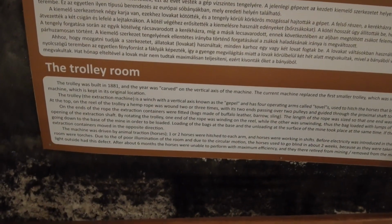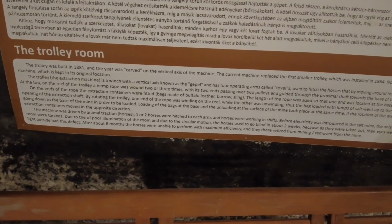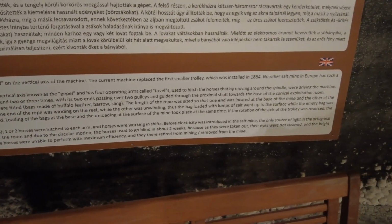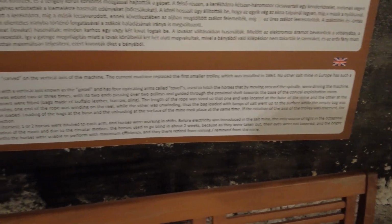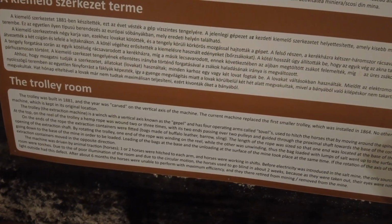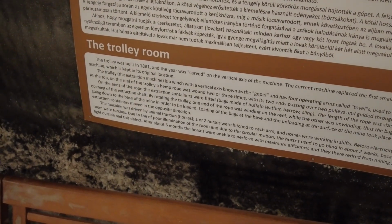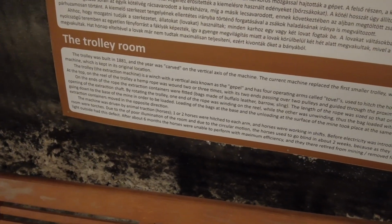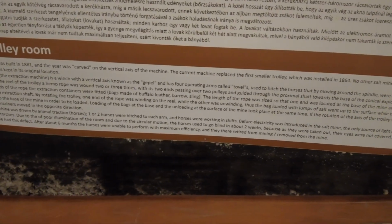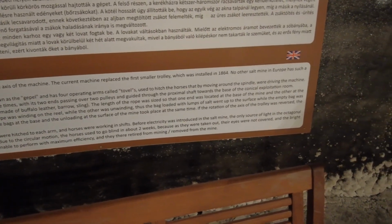The trolley was built in 1881. The year was carved on the vertical axis of the machine. The current machine replaced the first smaller trolley, which was installed in 1864. No other salt mine in Europe has such a machine. Man, I hope you guys can read that. The trolley extraction machine, they call it a trolley. The extraction machine is a winch with a vertical axis known as a geppel, and has four operating arms called tovels, used to hitch the horse to that moved around the spindle were driving machines.